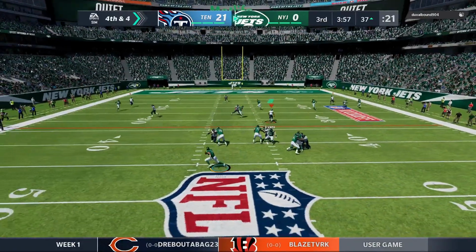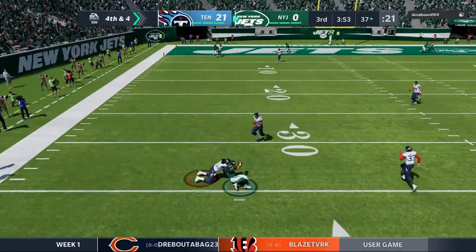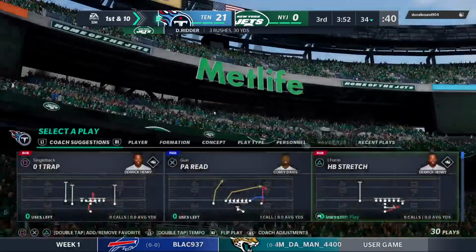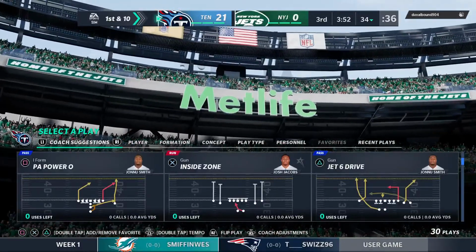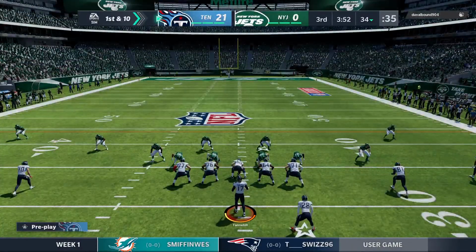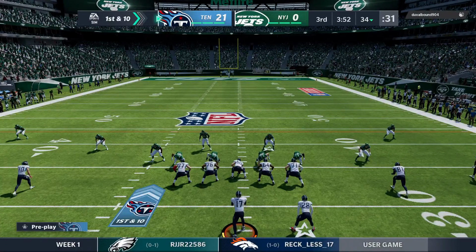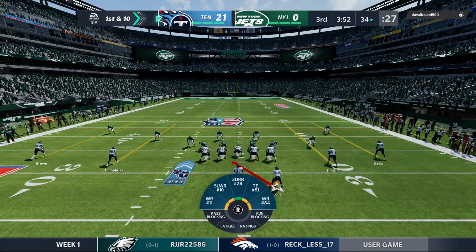Now a shotgun snap as they'll look to throw. Being chased out left. He may try and run for this. The Jets try it, but the fourth down play doesn't work. And as a result, it'll be Titan football on the turnover on downs. The Titans offense set to begin the drive. They are clicking on all cylinders. They seem to be just scoring at will right now, and that's why they've opened up this big lead.